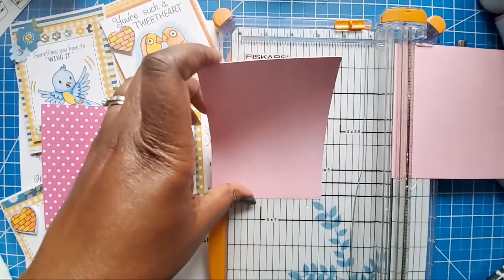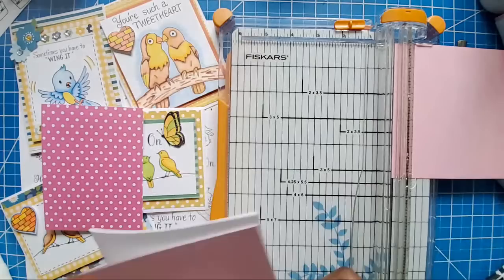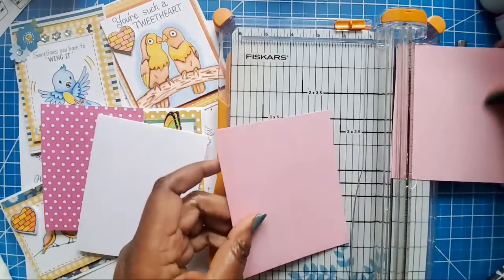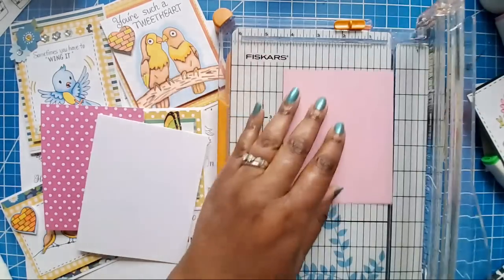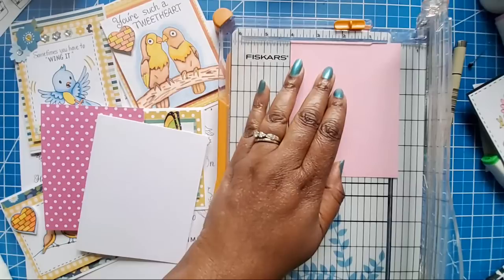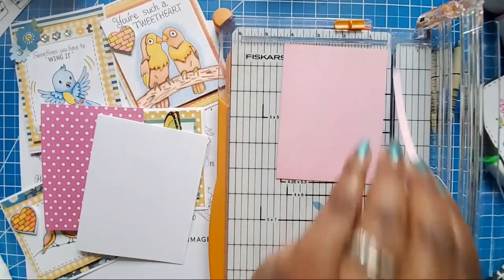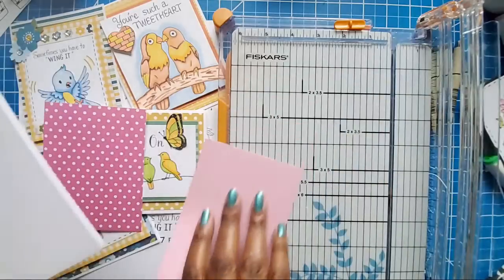Let's see if I have a card base here. Might wanna have that too, right? I don't normally use this big one because to me it's just so bulky. I forgot to cut this down. All right, let's see what we got here.